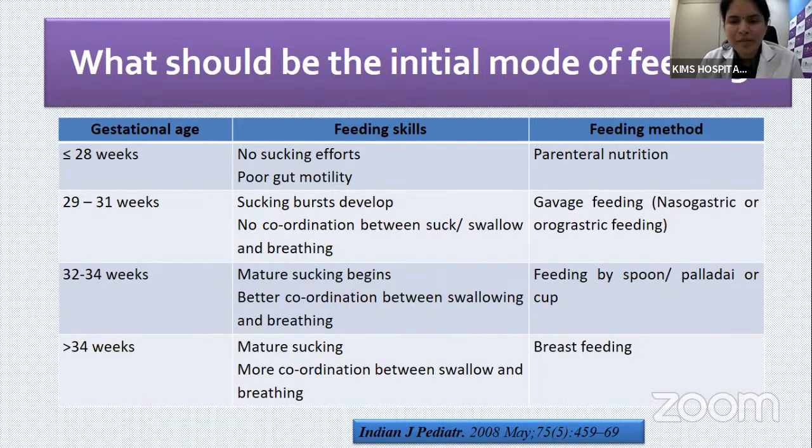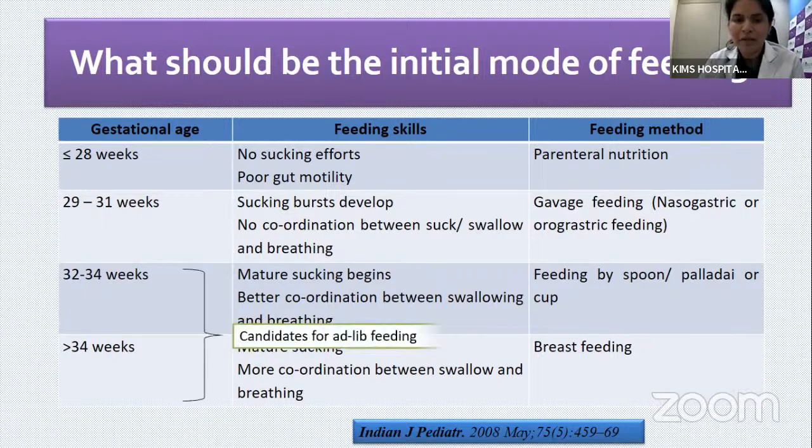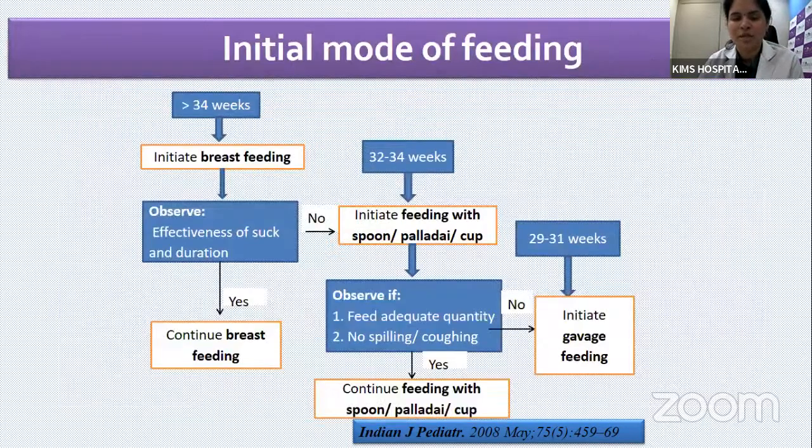At 32 to 34 weeks, provided the baby is clinically stable, the babies generally are expected to have mature sucking and better coordination between suck and swallow and breathing. And these babies would generally be manageable with oral feeding with cup or spoon or paladai. And babies who are born at more than 34 weeks and who are clinically stable must generally be latched on to the breastfeeding, provided they are otherwise stable. And both 32 to 34 weekers and babies above 34 weeks of gestational age are candidates for ad libitum feeding.